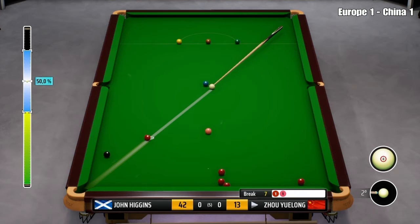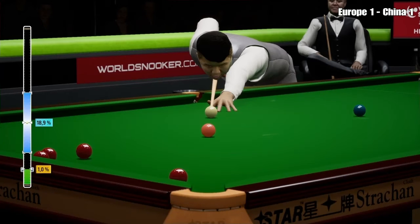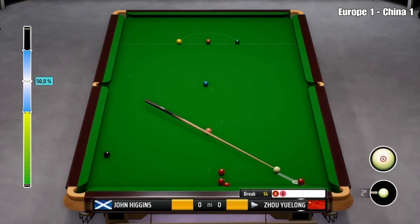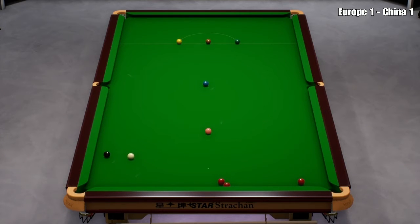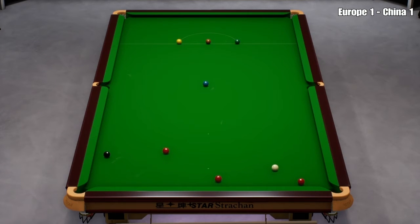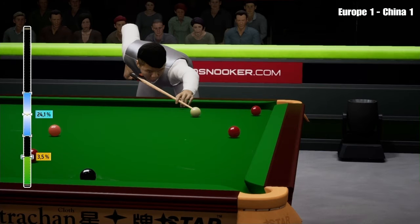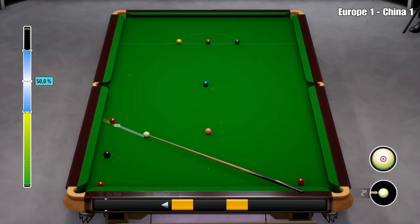Seven. Eight. Fourteen. Fifteen. He's lining this one up to the middle pocket. That's a beauty. 21. He won't be happy with that. Zhou Yuelong, 21.